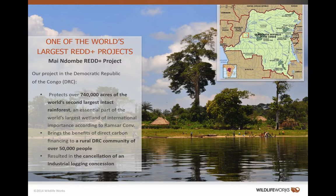Now I would like to present to you a couple of real examples of how REDD+ looks and works. This is one of the world's largest REDD+ projects. It's our project in an area known as Mai Ndombe in the Democratic Republic of the Congo in Africa. In the top right-hand corner of the screen, you'll see a map with a red square. That's where our project is. We're on the west side of the DRC. We are not close to any of the areas that have had a history of civil unrest, where we are in the Congo Basin rainforest.